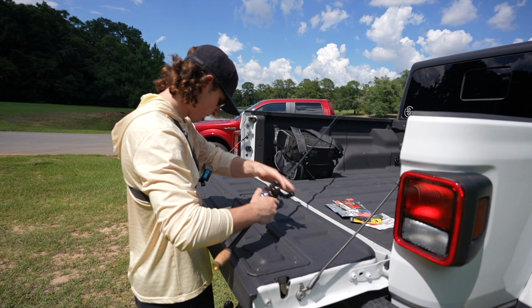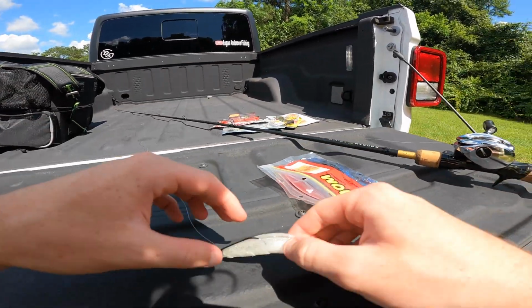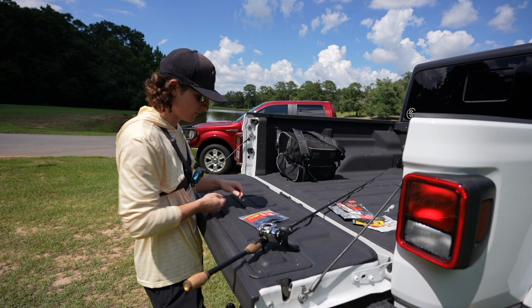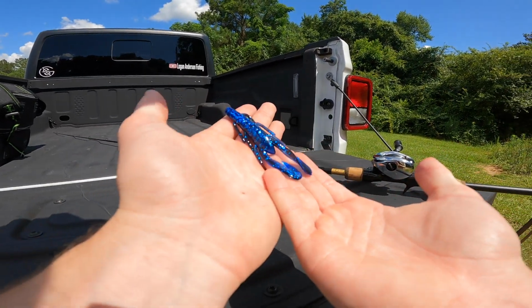All right, so we got our Zoom Black and Blue Crawls, which is actually gonna be perfect for this water clarity. So we're definitely gonna have to tie up one of them first. Then we'll probably tie up a lipless. The good thing is we don't have to catch a fish on every single lure. We just have to catch as many fish as possible. So whatever works, works. But there we go, our Black and Blue Crawl.